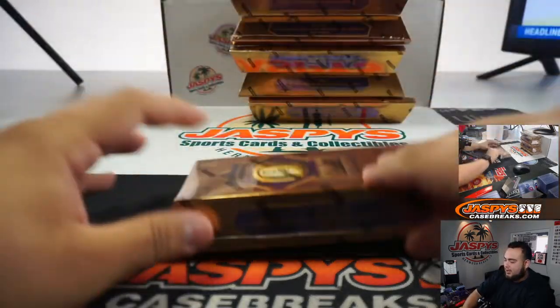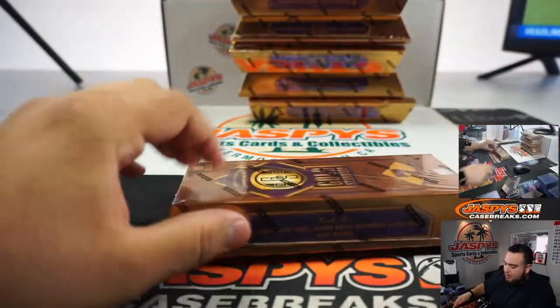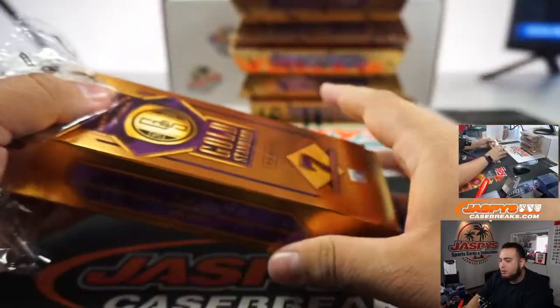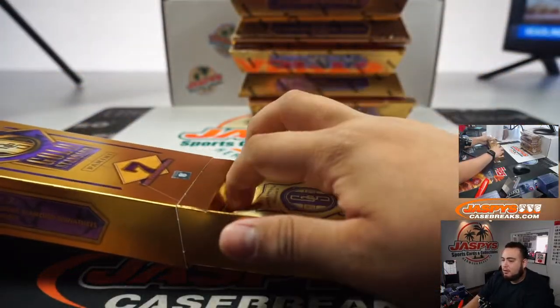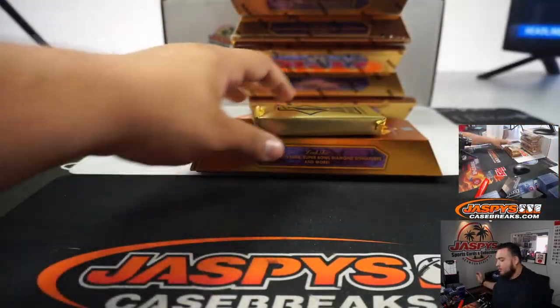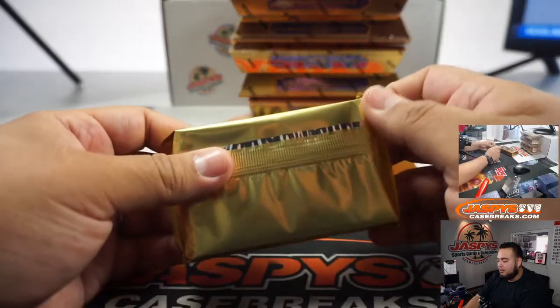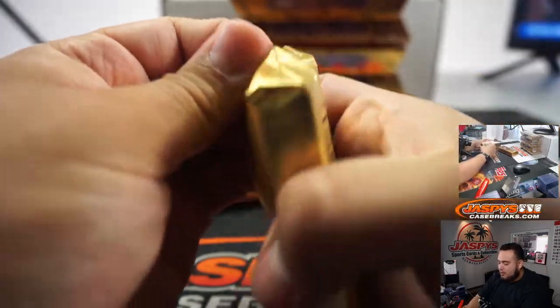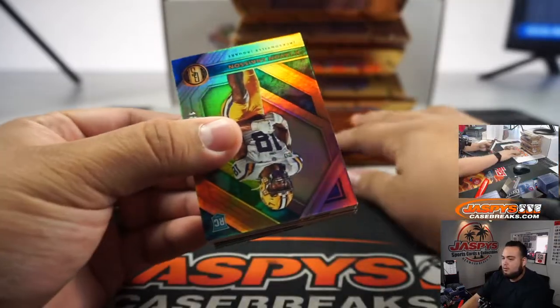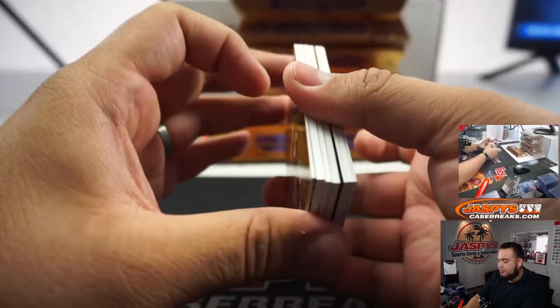So here you go, six boxes. Very, very sharp-looking cards. We didn't pull a big rookie autograph in the first half, at least rookie quarterback, so see what we got here. Very, very nice looking set though, guys, as always. Gold Standard every year. It's always a great release. Yeah, that breeze was pretty strong, right?